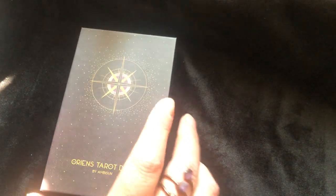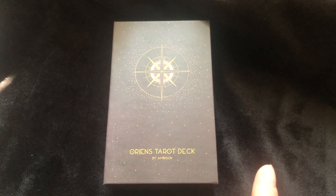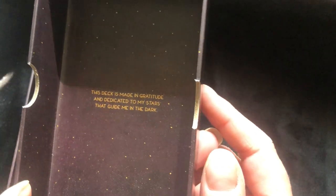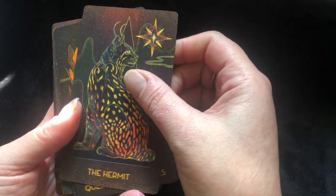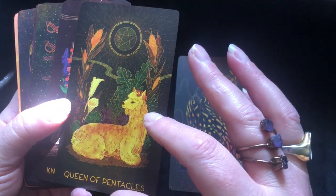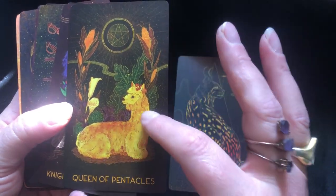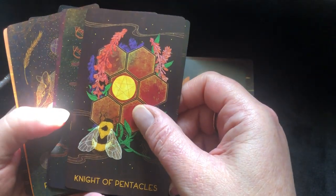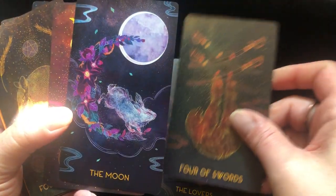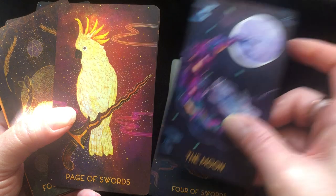Okay, so now we have the Oriens Tarot deck. Now this is the independent version. So I can't speak to the mass market because I don't have it. I love that. This is a gorgeous deck. Love the box. And this is kind of darker, the tones used are darker, but they did such a good job in contrasting the colors so that the energy kind of comes to life. I mean, look at that.